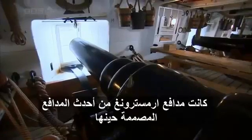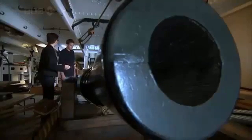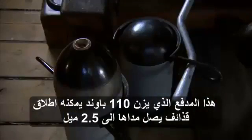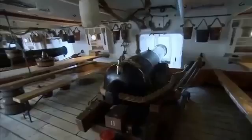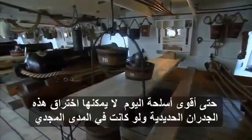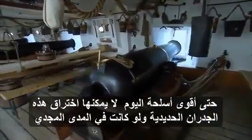The Armstrong guns were a brand new design. First thing we do when we come to fire something like this, a 110-pounder, is we need to slacken off the breech screw. The 110-pound breech loader could propel shells over a range of 2.5 miles. They were laid out in a single gun deck within an armoured citadel. The most powerful guns of the day couldn't pierce these iron walls, even at point-blank range.